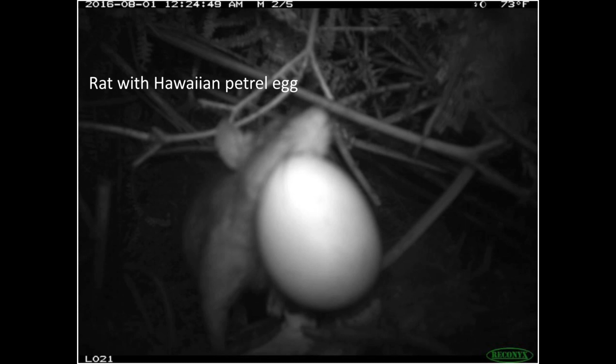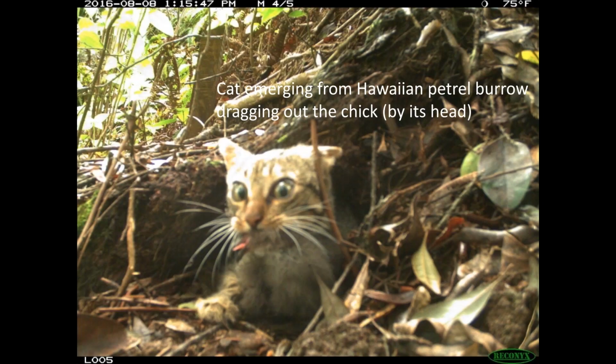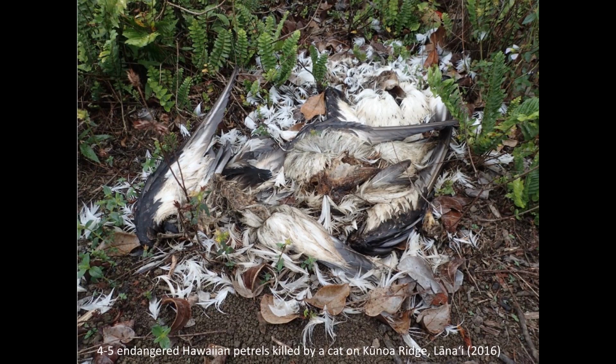When I first got there, and everyone else who's worked there in the past has seen rats taking eggs and chicks. And this photo goes around a lot. This was actually taken on Lāna'i of a cat pulling a Hawaiian petrel chick out of its burrow by its head. And finding larger scale kills. This was a couple birds, but along that ridge we found 25 dead birds over the course of 2 weeks. Subsequently removed a number of cats.